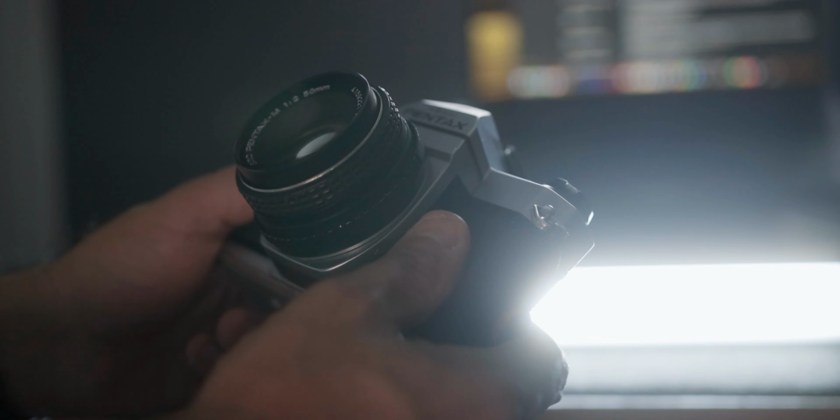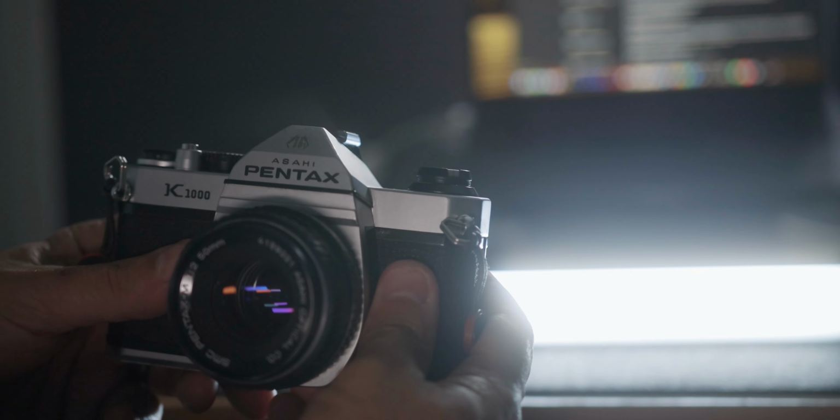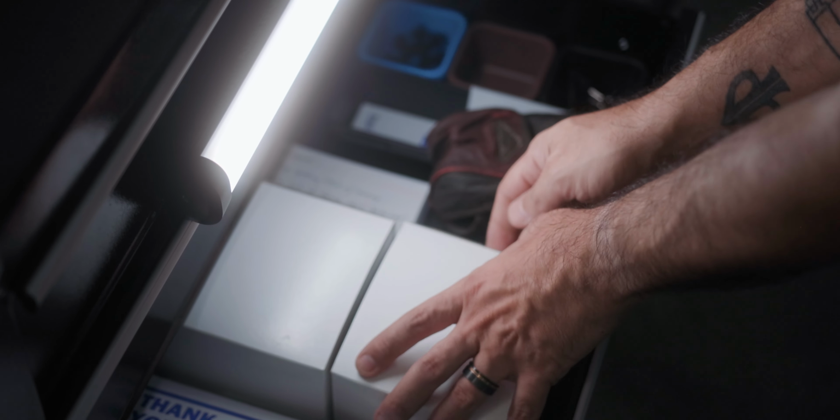At the end of the day, the Pentax K1000 is more than just a camera. It's a partner, it's a teacher, and maybe even a bit of a time machine. For those who love the hands-on, old-school experience of film photography, the Pentax K1000 is your trusted sidekick, and it will never let you down. So grab a roll of film and get yourself out there.